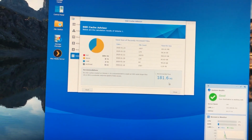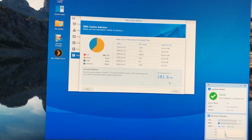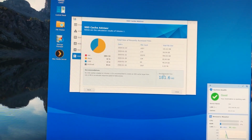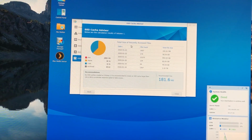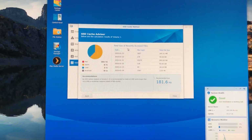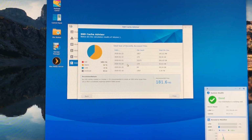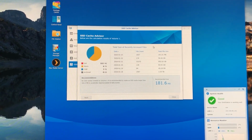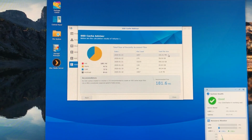And we can see that it only recommends a cache size of almost 200 megabytes. So pretty much nothing. Now, I don't know if this is from the last time the system was booted or the last time the volume was created. But either way, this is only a few days worth of data. Haven't played many movies, just haven't had the time. So you can see that this is basically all that's been accessed on it.